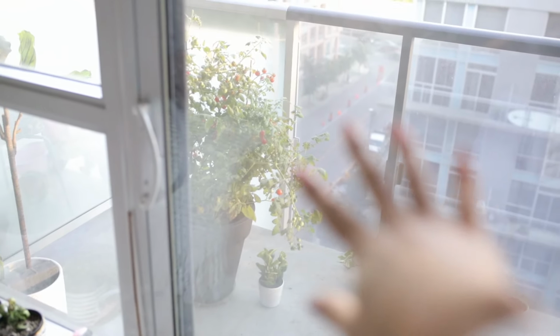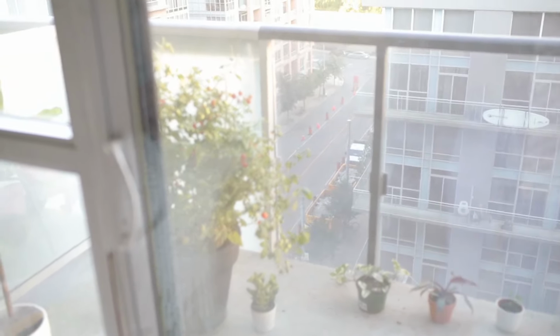Let's move outside onto my balcony, because I'm going to showcase you guys all the plants that I currently have sitting on the ledge here. It's going to be a little bit loud, I apologize.